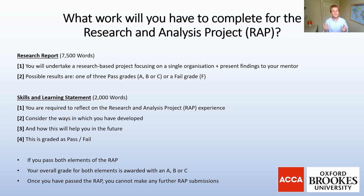So the actual research project of 7,500 words, and again, this is all under the RAP. What will you actually be doing? Well, you'll be undertaking a research-based project focusing on a single organisation, and then you'll be presenting your findings to your mentor. Now, if you haven't got a mentor and you're watching this, first of all, if you head on to Oxford Brookes' website, you can actually find a mentor on there. You should have at least 3 meetings before you submit this research project.